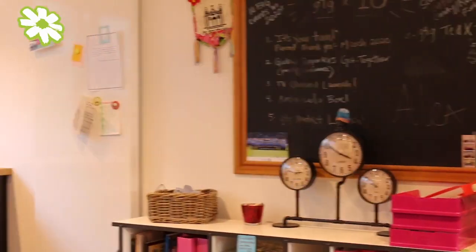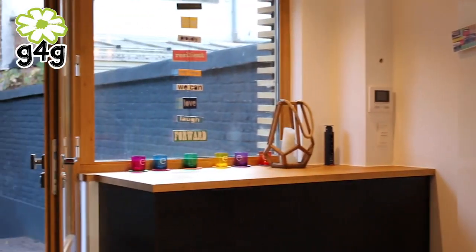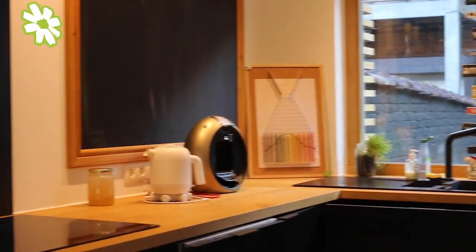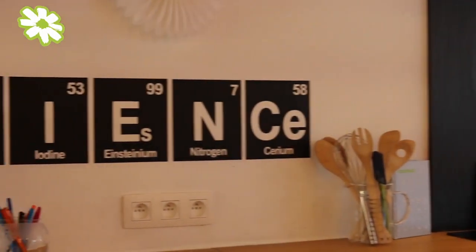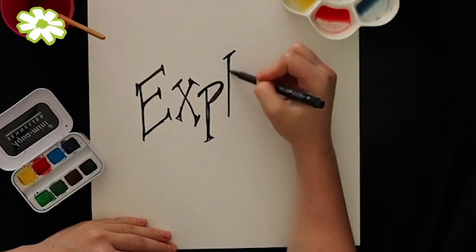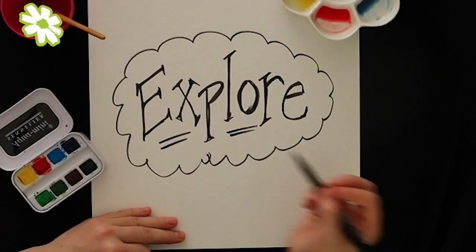If you ask any of us at G4G what we think of when we hear the word exploration, you would probably get curiosity, innovation, invention, and of course, we would think of science. STEM helps us explore the world around us and better understand everything that we experience.